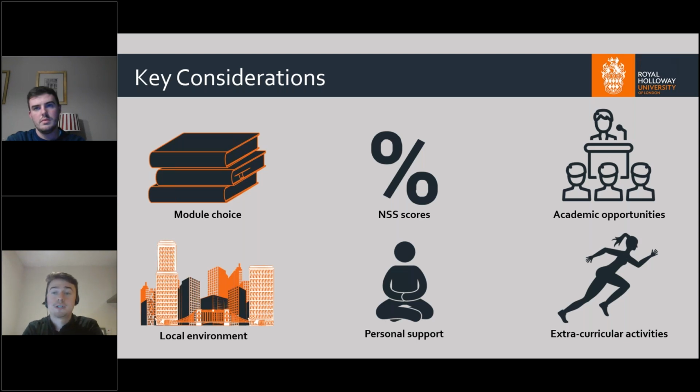The academic opportunities, not just your social life, but also the opportunities that you get as a student there. How might they actually help you towards your future career that you might have in mind, or your professional working life in the future? Have a think about that. Of course, the local environment, you're going to be potentially living in this place for 3 years of your life. You need to feel comfortable and safe within that local environment, but you want to make sure that it's the right place for you to study as well.